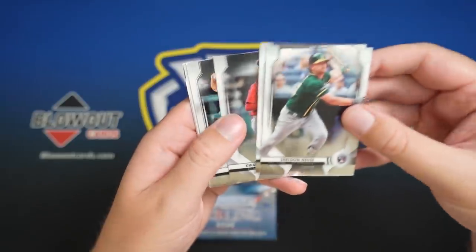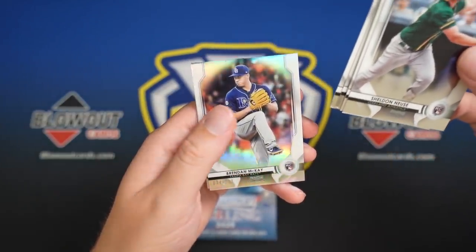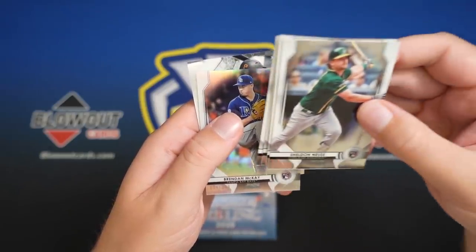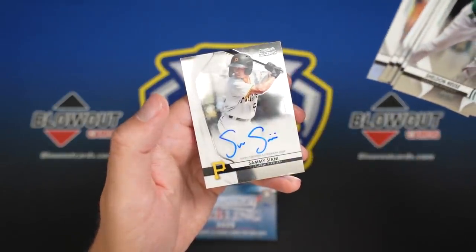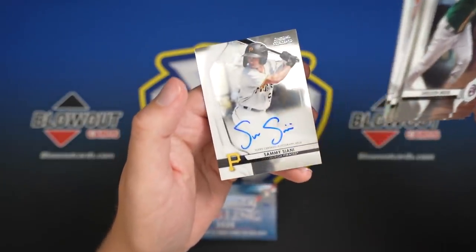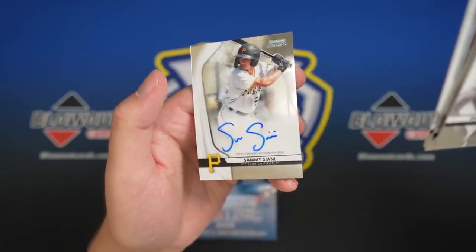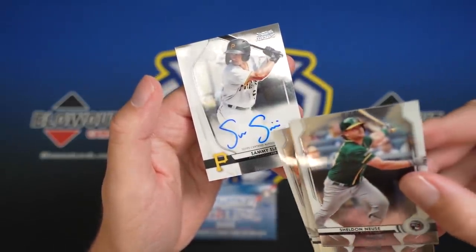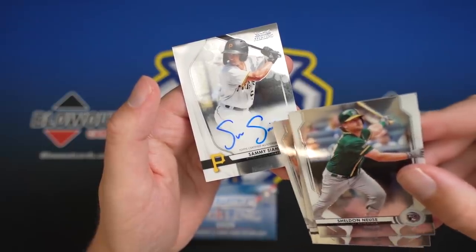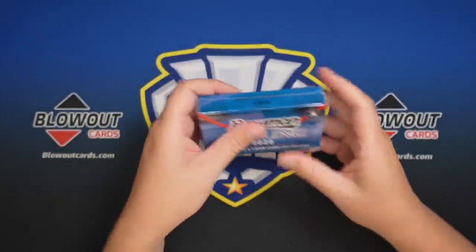Sheldon. Sheldon News, Kim. Rogers, we have a refractor. Okay. Brendan McKay. Come on. Ooh, a pirate. I don't think we've seen a pirate before. Sammy Siani. I like the autograph. Looks like a little monster over there on the right side, like a not so happy face. Yeah, and then a couple eyes. Sammy Siani. I think that's what he wants to be known for.